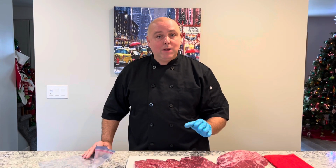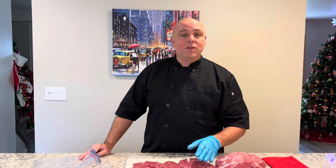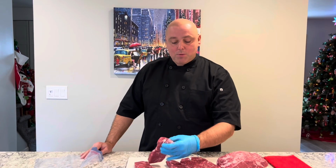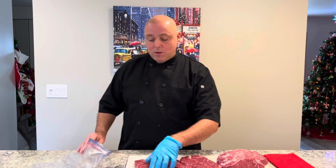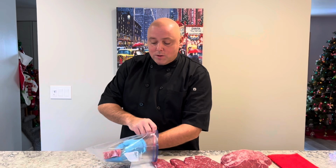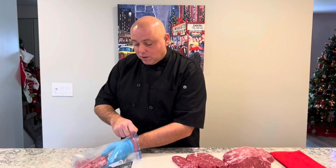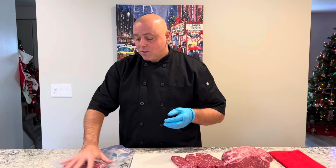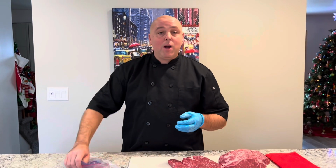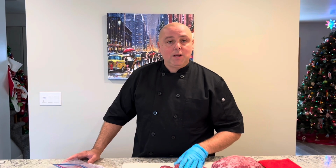But what I recommend is, I like to use a vacuum sealer to freeze these. These are pretty large steaks, but I'll usually do 2 per pack. But I feel most people will use a Ziploc bag, which is fine. So I'll just place in 2 at a time. And then the key is just make sure you get as much air out of there as possible before you seal it up and put it in the freezer. So I'm just going to package these up and get them ready to put away.